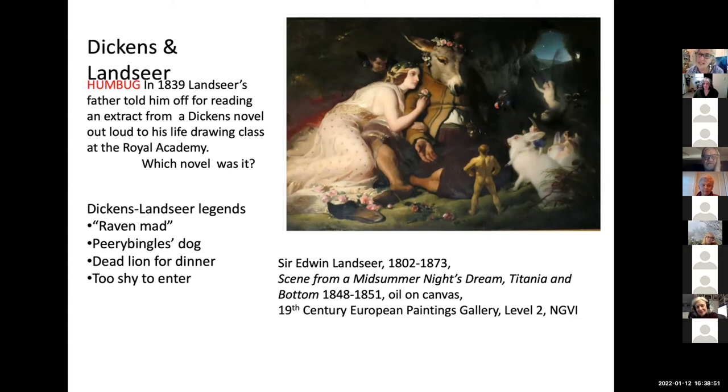In later years, he became quite reclusive and lacking in confidence. He was invited one night for dinner. His eyesight had been failing him seriously. Dinner to Dickens' home, and he didn't have the courage to knock on the door and go in. That's Sir Edwin Landseer.